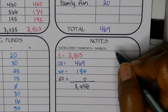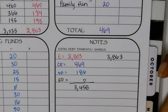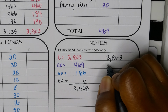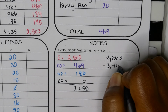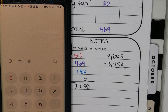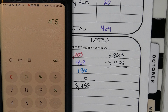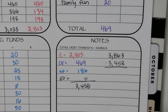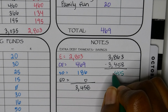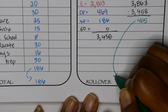All right, so let's go ahead and check our math. Our income was $3,863. And all of our expenses, including our cash envelopes and our sinking funds, we had a grand total of $3,458. All right, so we are left with $405. And we're going to take that amount and just roll it all the way over to next week.